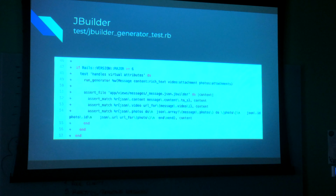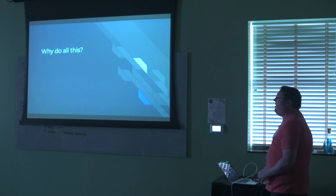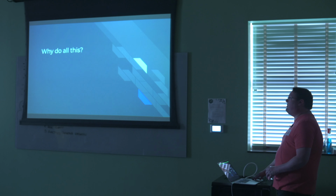So those are two things that I ended up doing recently for the generators. The JBuilder stuff is still kind of outstanding, so hopefully it gets merged in soon, but it can be released independently. So why do all this work to contribute to Rails?